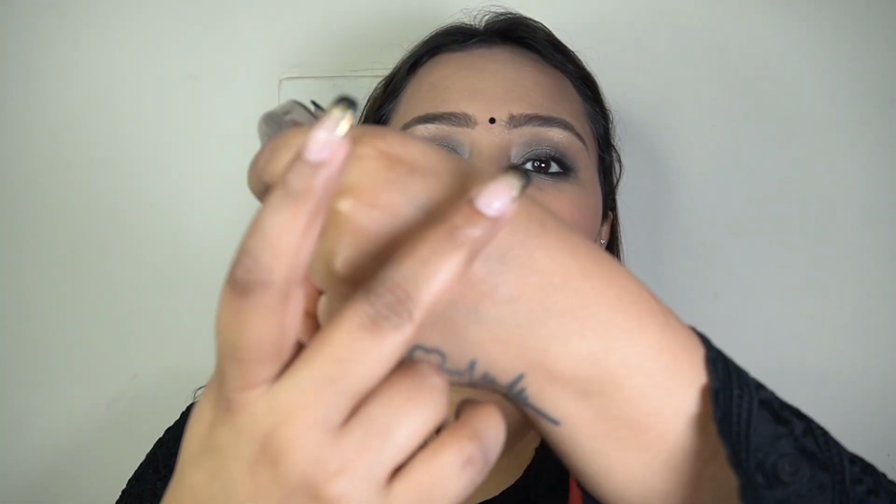This one is a putty formula. It's not a cream blush, it's not a powder blush, it's a cream to powder kind of a blush. Just look at how nice and squishy this is, and again you get so many shade options in these. This is what the shade Grand looks like. It's a beautiful coral peachy shade, and I can't talk enough about this blush. It's such a beautiful formula.